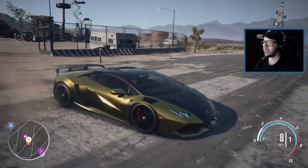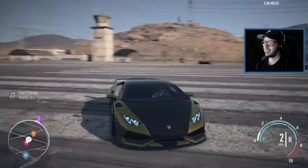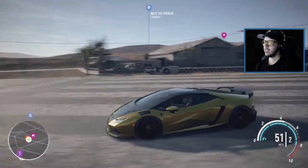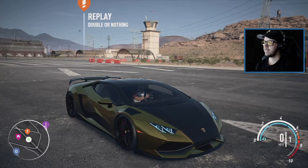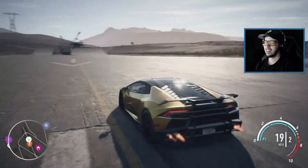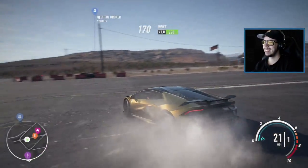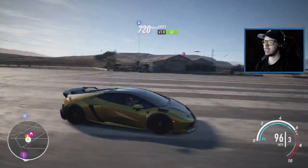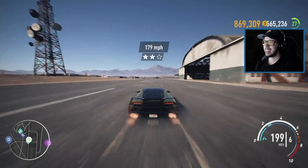What do you guys think of the black and gold? Which one do you like better? Holy smokes. Black and gold actually looks really cool. Look at that. Damn. They ain't playing with this color scheme. I love that. Oh my goodness. That looks so sweet, man. I actually really like the gold. I know, I'm a horrible person. I like the gold, man.